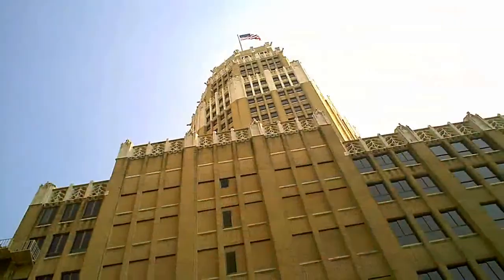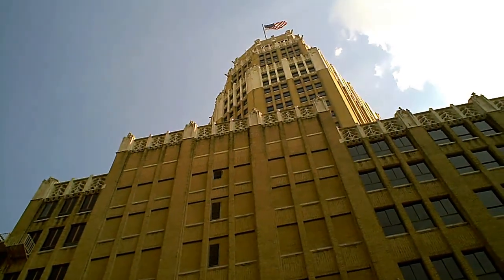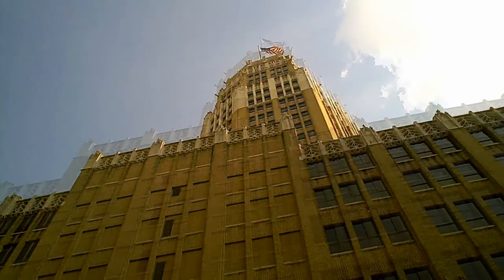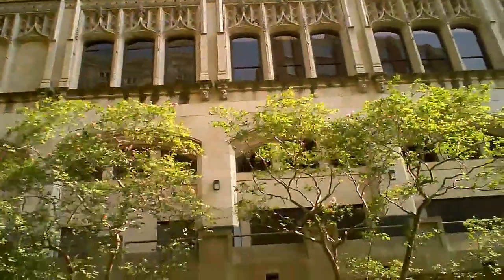So when it rains, the water comes flowing out of their little mouths all around the building. It's kind of interesting to look at. There's little bases on it too. Y'all look under the second row windows.